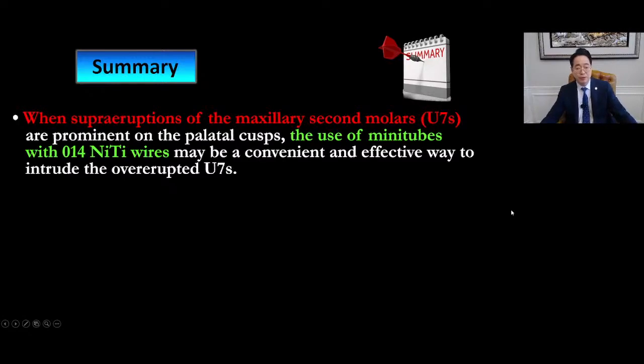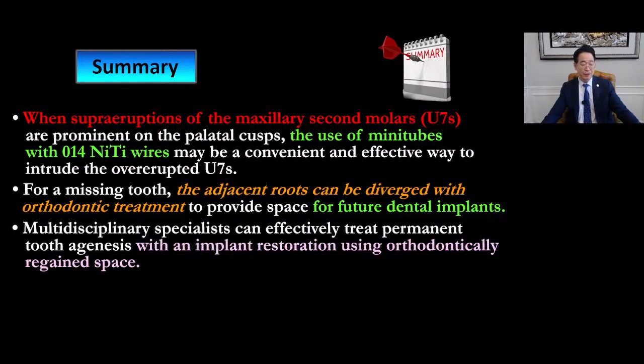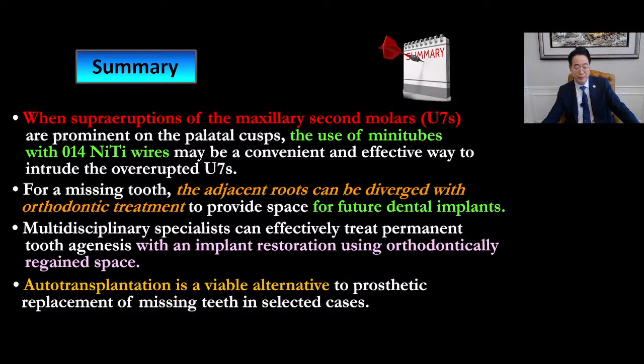Now I'll summarize today's lecture. When upper seven superimpositions are prominent on the palatal cusps, mini tubes with 014 nitinol wires may be a conventional and effective way to intrude the over-erupted upper sevens. For a missing tooth, adjacent roots can be diverged with the orthodontic treatment to provide space for future implants. Multidisciplinary specialists can effectively treat the permanent tooth agenesis with the implant restoration using orthodontically regained space. And autotransplantation is a viable option for missing teeth.